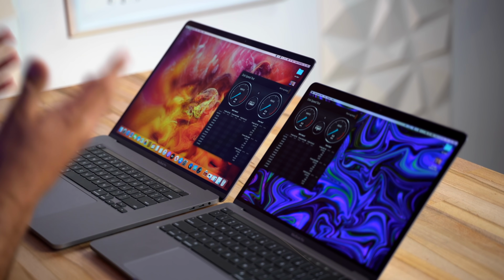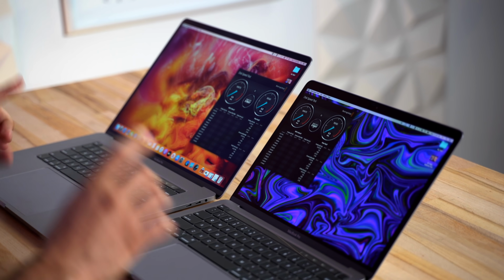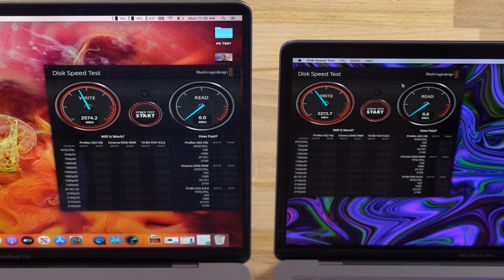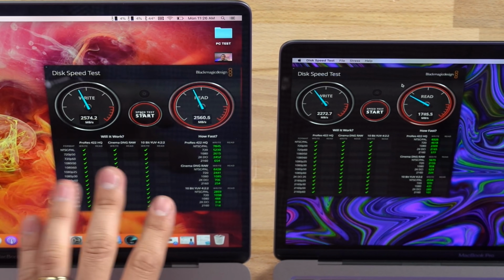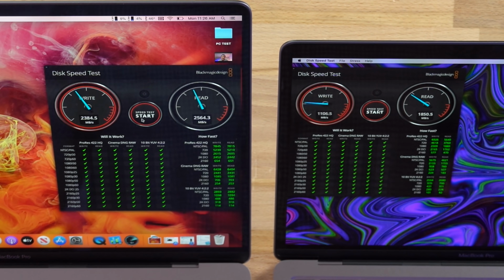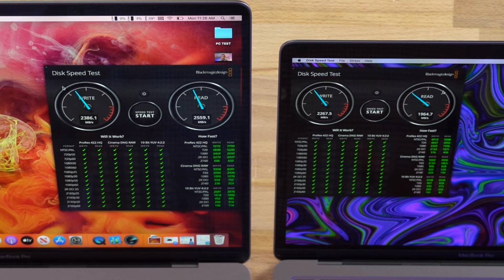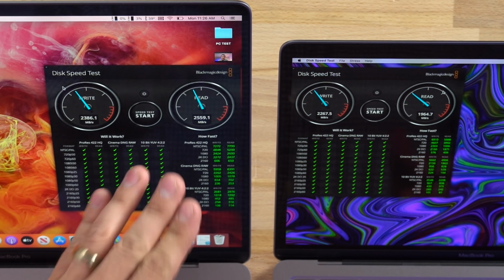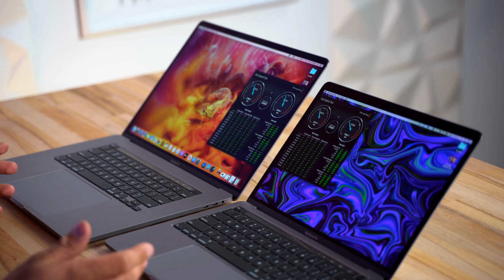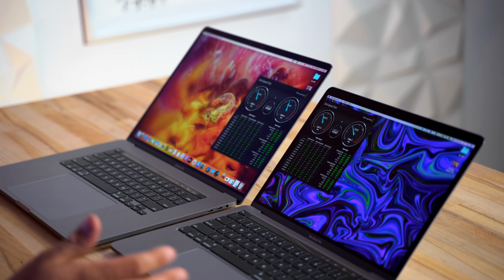And I just mentioned that both of these have 512 gig SSDs, so let's go ahead and do a Blackmagic speed test, see if we see any differences. So right away, as far as write, it is a little bit higher, and as read, even more so. I'll let it go one more time here. So it looks like we have about 100 megabytes per second faster on the write with the 16-inch, and about 600 megabytes per second faster with read speed. So there is a difference, even though the SSDs are the same size, but with most tasks, you're not gonna notice a difference.